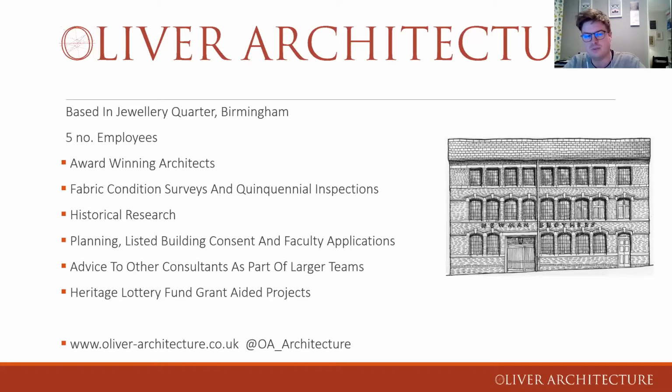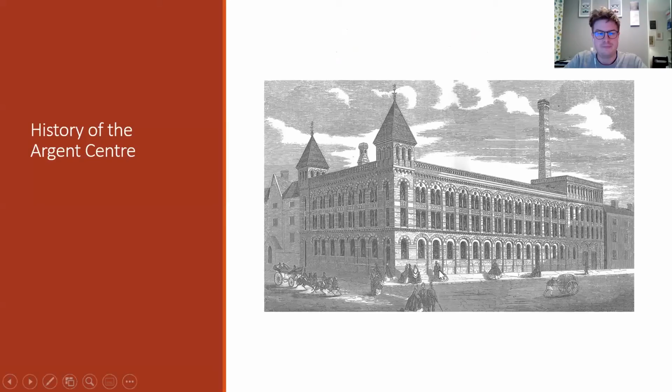Oliver Architecture was the lead in a multidisciplinary design team. Our role was the architect, principal designer and contract administrator, and we were assisted by the following companies. We had F.W. Haywood and Associates, who were the structural engineers, and Peter Gunning and Partners, who were the quantity surveyors. Next slide, please. Yeah, brilliant. Thank you, Kate.